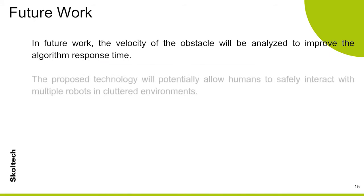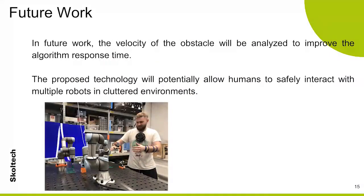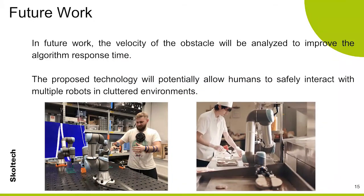The proposed technology will potentially allow humans to safely interact with multiple robots in cluttered environments, e.g., factories, the kitchen, living room, and restaurants. In one scenario, visitors of the shop could wear cameras, IR markers, or QR codes. Wearable cameras or robots would track hand positions to avoid the collision and to perform physical HRI tasks, e.g., taking the plate from the client.